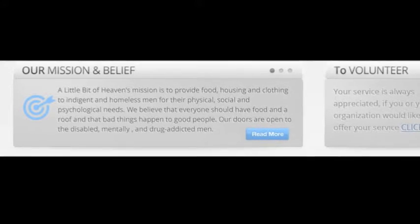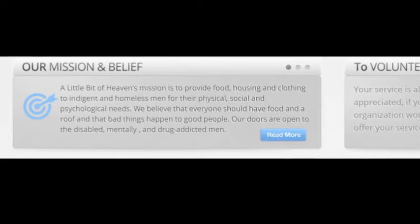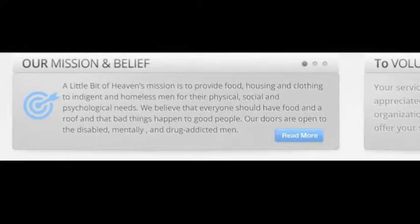In the same article just mentioned, it was also found that the top nonprofit organizations included their mission statement on their site. Therefore, we have made it easy to find and simple to read.